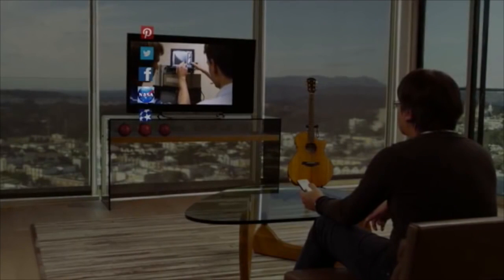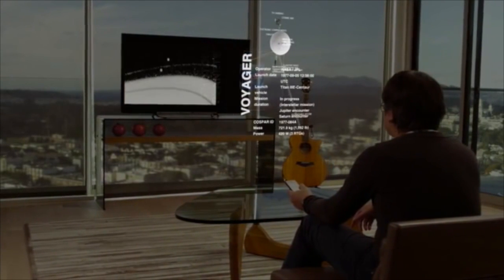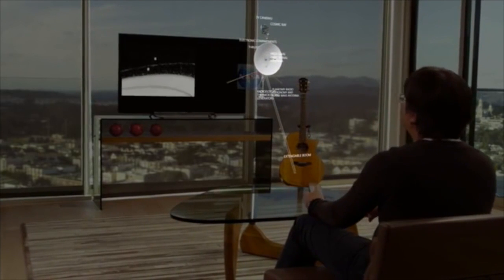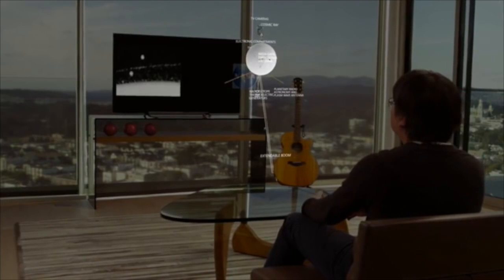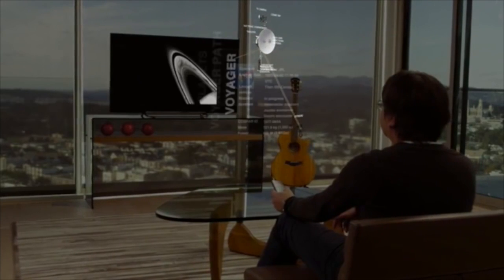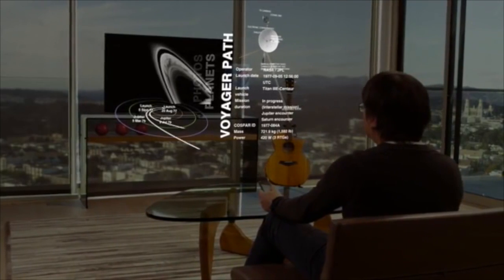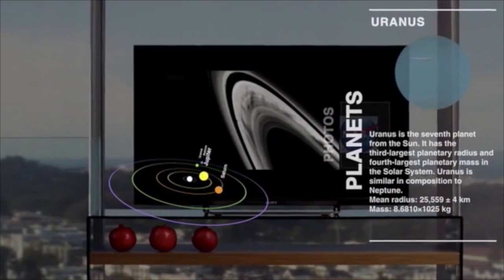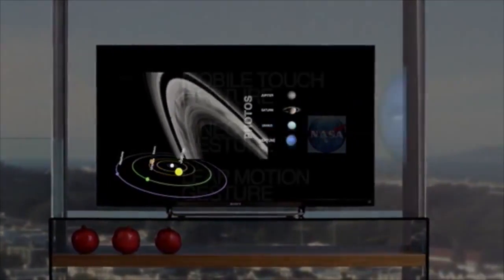This is the new frontier, and it's called In-Air. What you are seeing here is a visualization of what the viewing experience would be like when using In-Air on a 3D television. We call it augmented television. In-Air seamlessly accesses internet content related to the program being watched, and virtually places this information in layers in front of the TV in a dynamic manner.